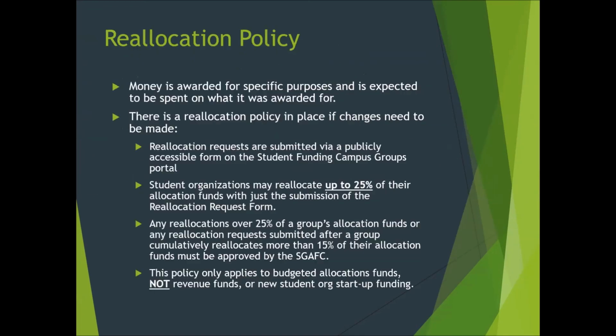Since allocation decisions are made based on how your group indicated it planned to spend its money, it is expected that your group will spend the money as budgeted. Changing the type of event you plan to host or the type of expenses you plan to pay for an event usually requires that your group reallocate funds to cover the unbudgeted costs. SGAFC knows that plans do sometimes change, so they allow groups to reallocate up to 25% of their entire budget awarded for the year by simply completing a form.